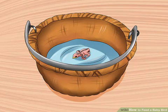Try to place the nest in its previous location. If this is not possible, a nearby branch will do. Just make sure that the location is sheltered, away from direct sunlight. Collect the fallen chicks and warm them up in your hands before placing them back in the nest. Leave the area, but try to watch the nest from afar.